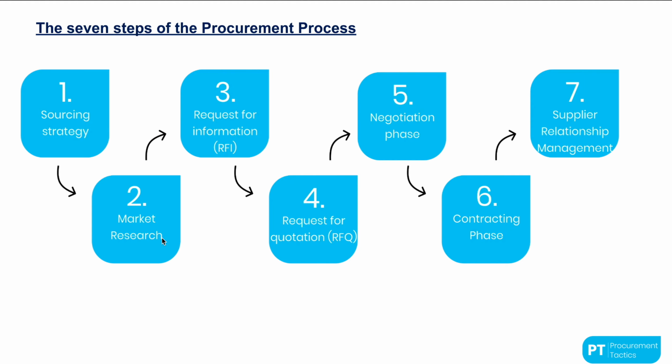The next step is market research. Market research will help you find the right suppliers. By checking out the market, you can discover potential suppliers who offer what you need and match your organization's values. Plus, you can evaluate these suppliers based on things like quality, reliability, and price to make sure that they are a very good fit for your business.